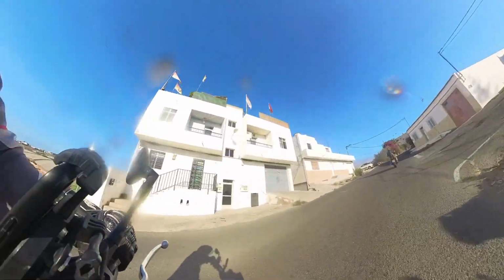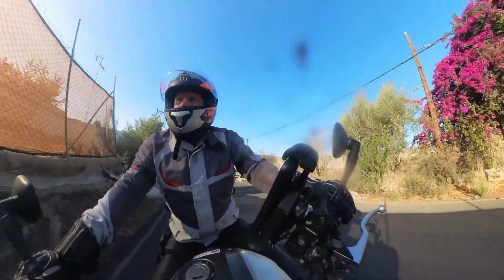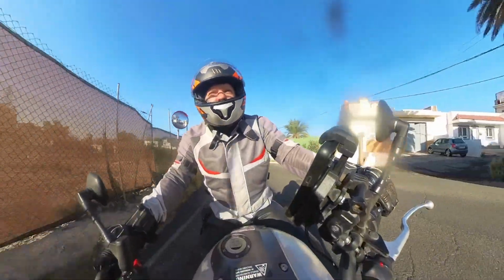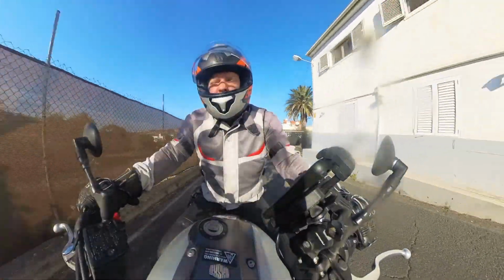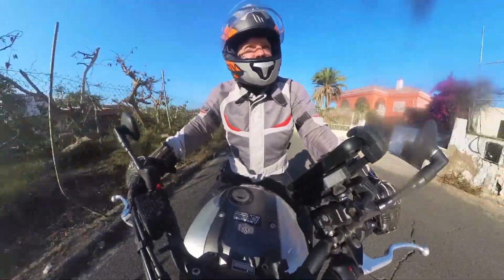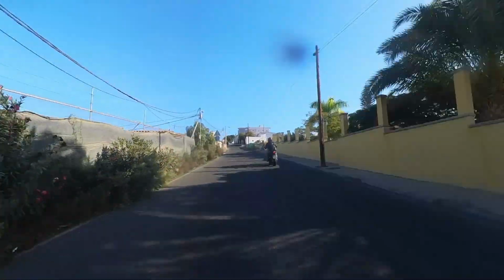We're already quite a way up though. Quite high up, nice little village here. This is what people who come on holiday will say is the real Spain. Obviously, it's all the real Spain. I know it's the Canary Islands, but you get what I'm saying. It doesn't look touristy up here.